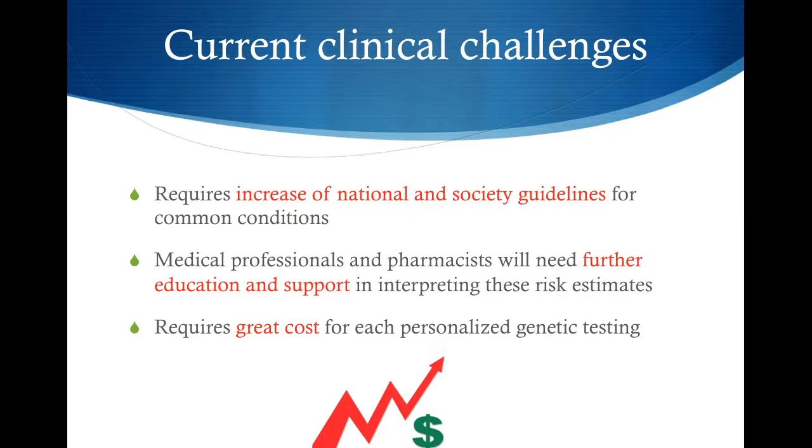There are also a few current clinical challenges. It requires an increase of national and society guidelines for common conditions. Medical professionals and pharmacists will need further education and support in interpreting these risk estimates. And it also requires great costs for each personalized genetic testing.